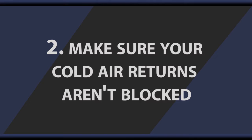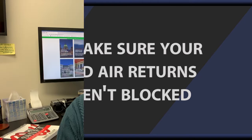Second, also related to the heating system, you need to make sure your cold air returns aren't blocked. If you have high-low returns, where you have one up near the ceiling and one at the floor, make sure the one at the floor is where the cold air is coming in for the winter. In the summer, when you're cooling, you need to flip those back the other way. If they're blocked, the air can't get returned to the furnace, and therefore you'll have disproportionate heating in the rooms.